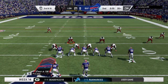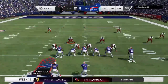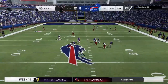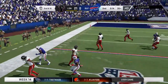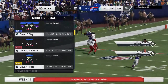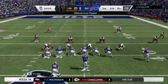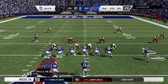Protection certainly going to need to be a bit better here on 2nd and 16. Now Luck. That'll be incomplete as the clock will stop with 14 seconds remaining. It's now 3rd down and 16. An incomplete pass on that last play, and that means they'll need to come up with something here on 3rd down.